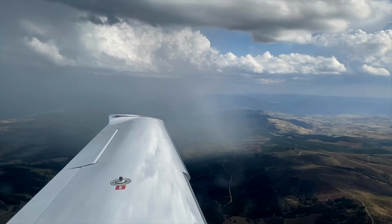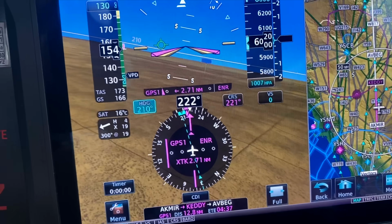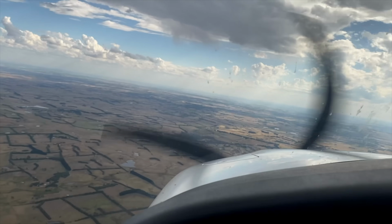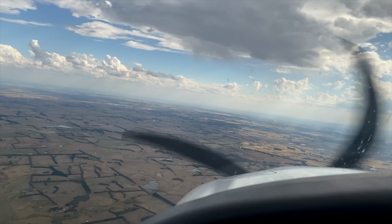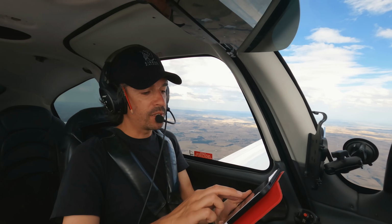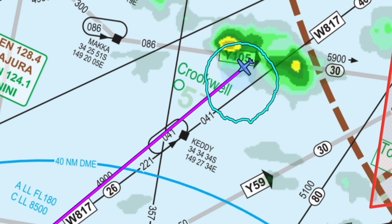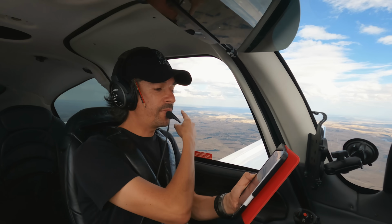And then now that we're around it, I can turn my heading maybe back to a heading, let's go 210, I reckon. And you can see it looks a little bit nicer up ahead. One interesting thing here in Garmin Pilot, you can see where the aircraft is at the moment. See, it's in between those two cells. That's not actually accurate, because those two cells are now the ones that were raining over to the left-hand side.